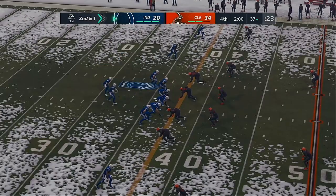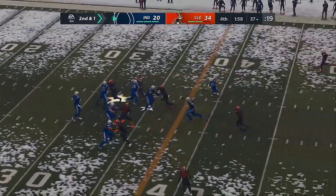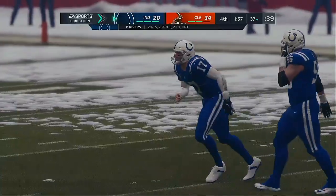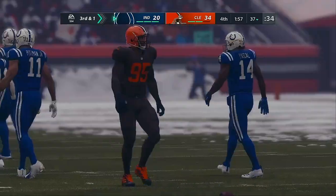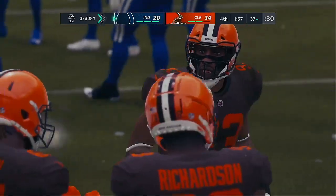Here's 2nd and 1 yard. From the gun, Rivers. And they're not able to hook up there. Incomplete. He was looking for Jack Doyle that time. And it's 3rd and short. Just a little beyond the reach there of his receiver. That's probably one he wishes he had back.